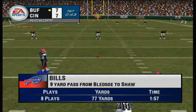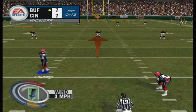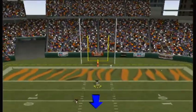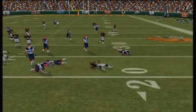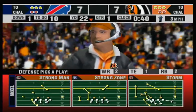Number 36, back deep to return. Nice kick. Plenty of distance. From the 3-yard line. The defense shut down the offense the last time they had the ball. Call this defense here.